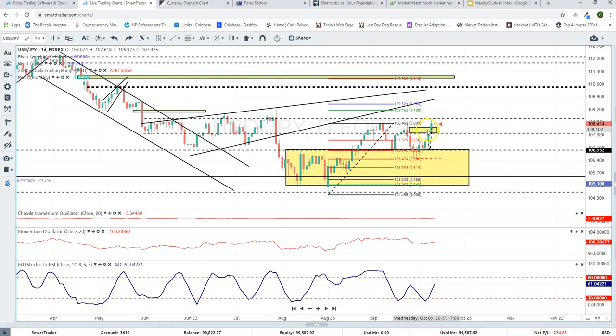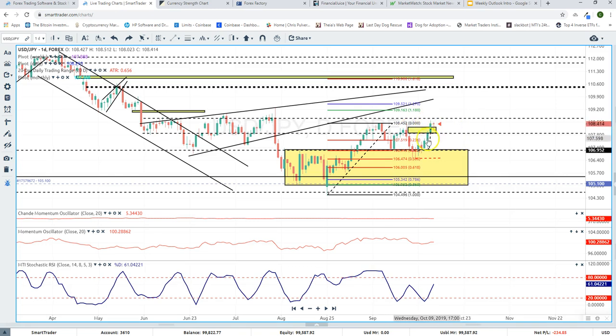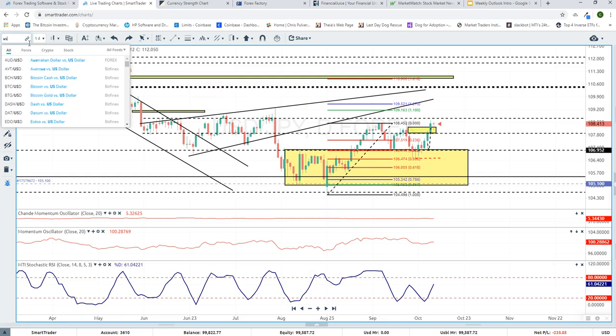We wanted to get back to 108 and change. We should just be looking to stay bullish. I've got some robots that are active and bullish on this right now, and the higher it goes, the better. So I'll just keep participating with the dollar yen to the upside.